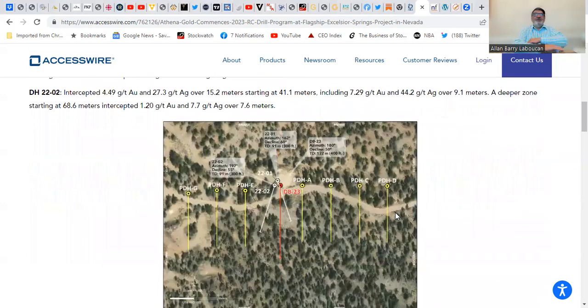Now, the nice thing about oxides close to surface is you don't have to drill a lot of deep holes to hit that mineralization. And looking at this area, it has on the northern end, there's a big structure. On the southern end, there's a big structure. In between, there is a large altered area. When the gold-bearing fluids hit the country rock, they chemically alter that rock. So you've got the plumbing system in the faulting.